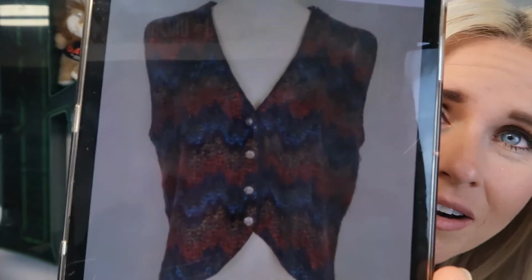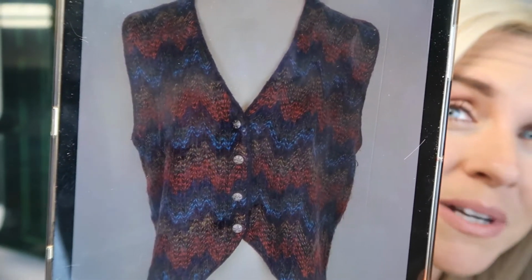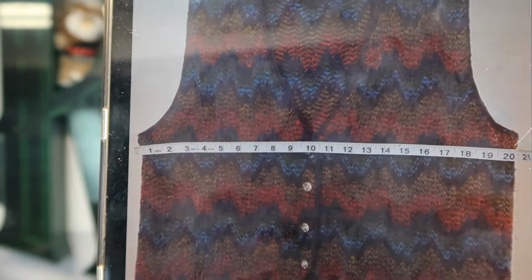And I picked it up not because I thought it was cool, but because I think there's a whole genre of people right now that think these ugly vests are cool. I'm sorry if you're one of them. It probably looks awesome on you, and I can guarantee you I probably like some style that you don't. But this sold for $17 plus $5 shipping, and it is just a 90s knit vest.